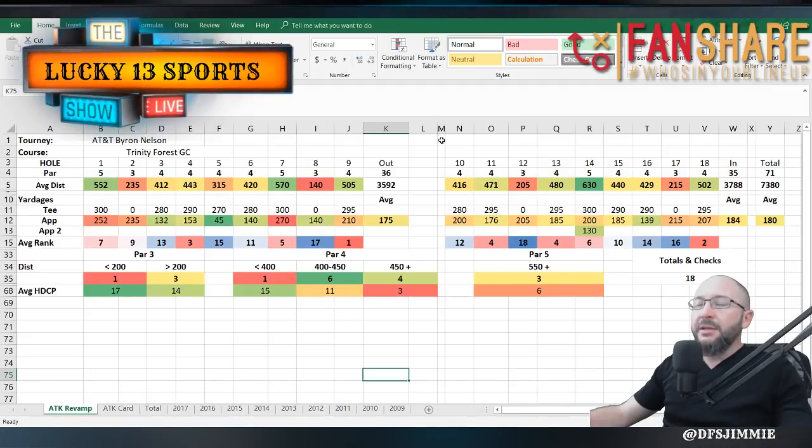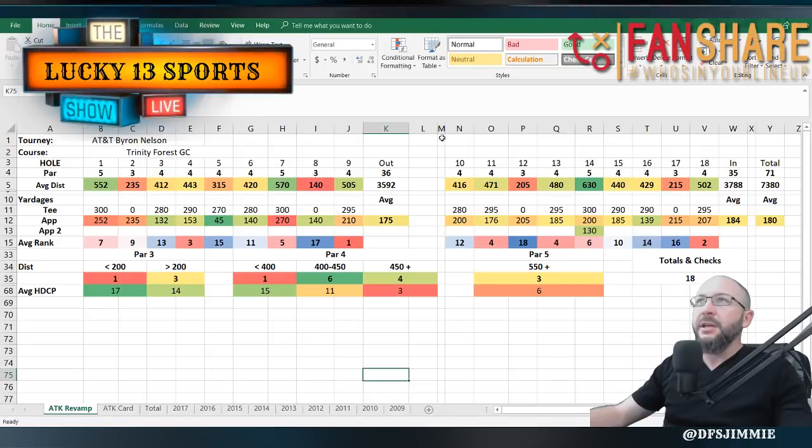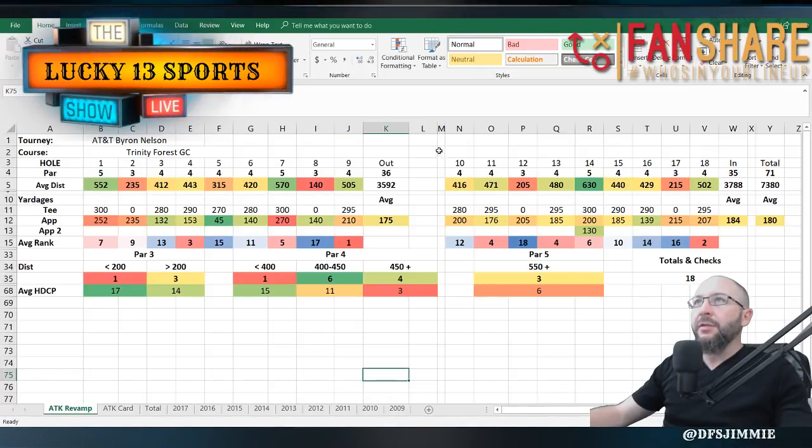Again, pay attention to weather this week. Pay attention to the course setup. See if you can find an edge, and whatever you go with this week, just be convicted about it and take a stance, because everyone's going to be in the same boat this week trying to figure out the course.